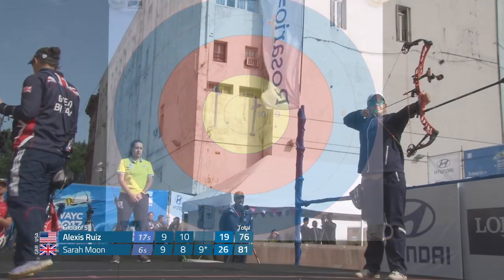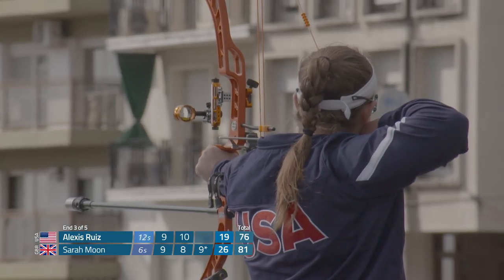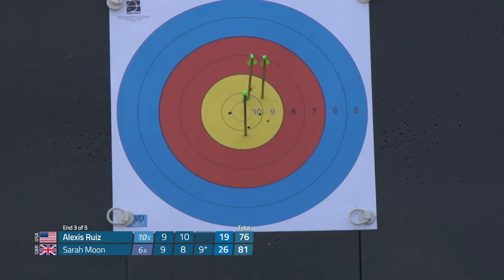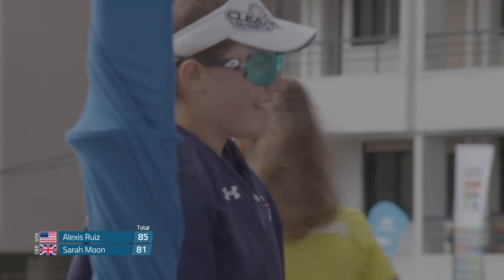What are we going to see there? It's a 9 start again. We'll have to wait for the judges' call again on that one. But could it be lucky like last time? Get that 10. It's going to be difficult for that little bit. That line's been removed. And a 9 from Ruiz. So she extends her lead. 4 points.